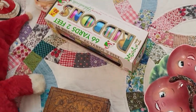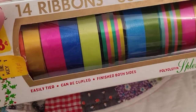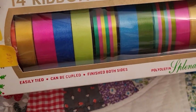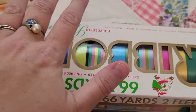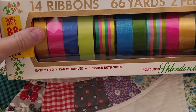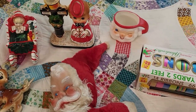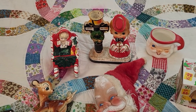And then I had to get this new in package ribbon box. Now, I will be keeping this. This is something that I do like to craft with. So I will leave the window in the front and then add some Christmas elements to the top of the box here. I love these new old stock ribbons, especially those really bright and fun colors. I love that. And then the amazing Christmas ceramics this time.